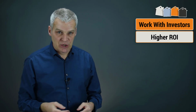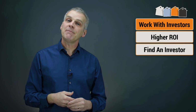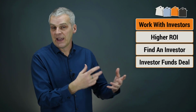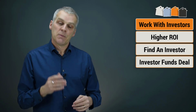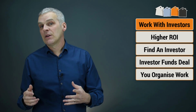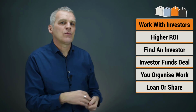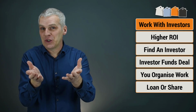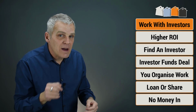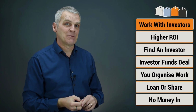And the fourth way is to work with investors. So here you're going to find a property that gives a higher return on investment. You're then going to find an investor who wants to get a great return on their money. The investor then probably funds the deal in its entirety, but you organise all of the work. The investor is then either remunerated via a fixed interest loan, or they get a share of the deal, obviously depending on what you've negotiated. But in either case, you've put no money in, and so for your part of this deal, you get an infinite return on your investment.